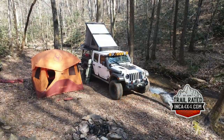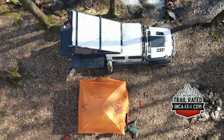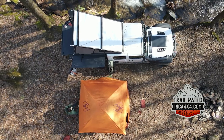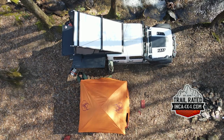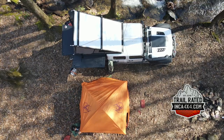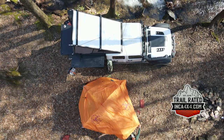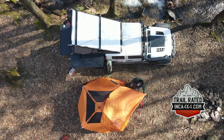The Gazelle tents are definitely a game changer. They're part of all my overland trips. This right here is just a drone shot of me taking it down, and it's very easy. Again, the rain fly is a very simple process, just pushing in the corners and then putting it back in the bag. It's one of the fastest tents you can do, especially for a ground tent. And the space you have is incredible, and I highly recommend it.